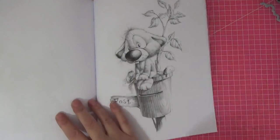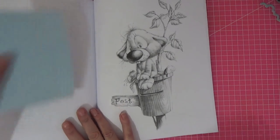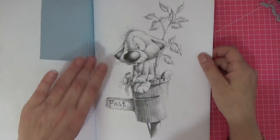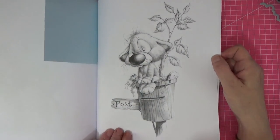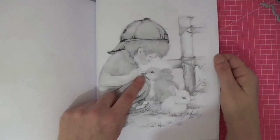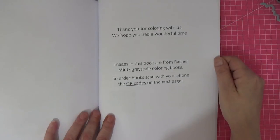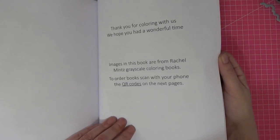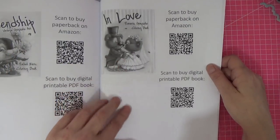In fact, I might signpost that. Let me put a little postcard in there because that's just adorable. I really like that one. Yeah, that's so cute. Oh, look, little boy kissing his rabbits. Oh, it's so lovely, see? Not nostalgic at all. And there you go. And yeah, there's friendship, in love.